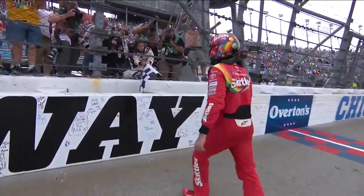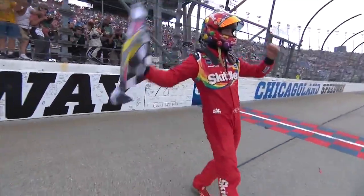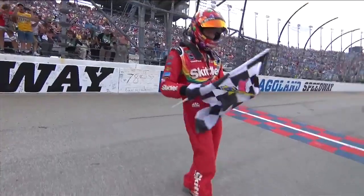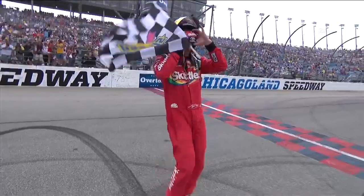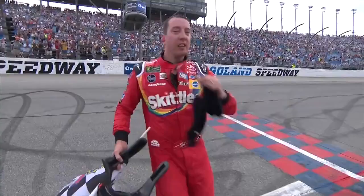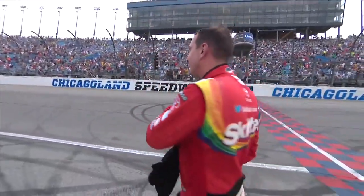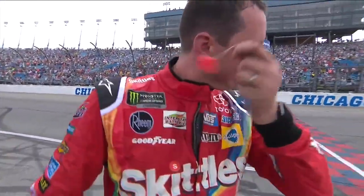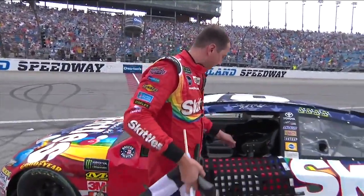The signature bow to the crowd after he grabs the checkered flag. Kyle Busch, 48 career wins, and what a career it is already. The 2015 Cup Series champion. Let's go to Rutledge Wood.